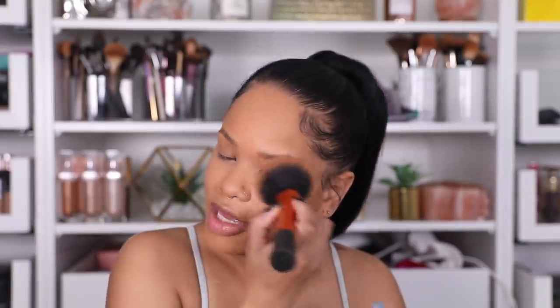So I'm gonna just go over my whole face with that, including my under eye. I don't have any loose powder right now. I guess I just did not think that through. It was 4 a.m., babe. I don't know what to say. I would use another powder, but I wanna stick to the rules and just use drugstore. So I'm like, okay, I'll survive.